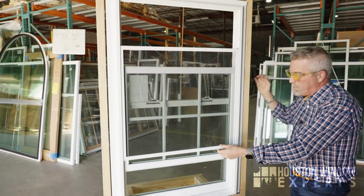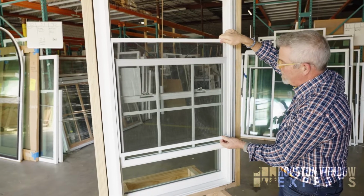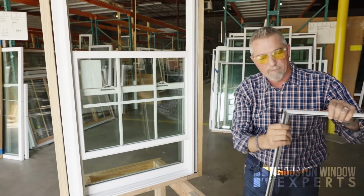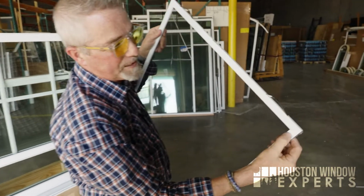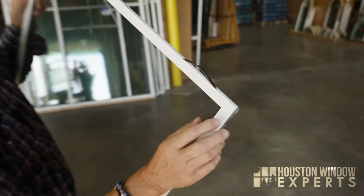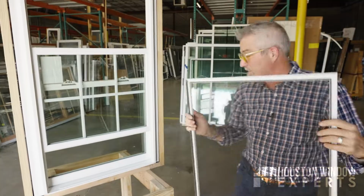But the screen is also easy to remove. You just pull it part way up or down, put your hand here like this, push it that way, and it unloads, and now I've removed my screen. Now, look at this screen material here. This frame is actually an extruded aluminum frame. It's not roll-formed aluminum, so it's a really heavy-duty, strong screen, very durable, gonna last a really long time, and I think that's really important.